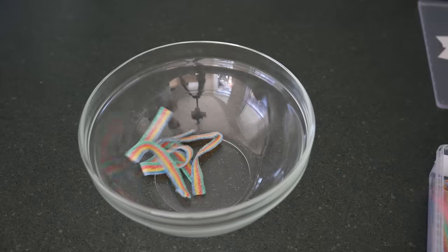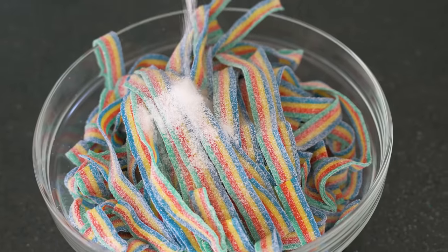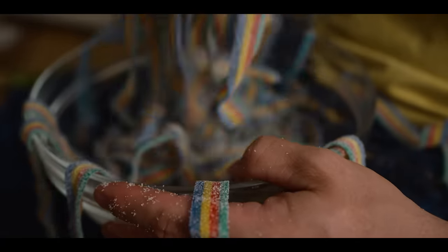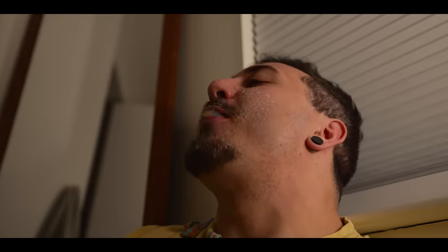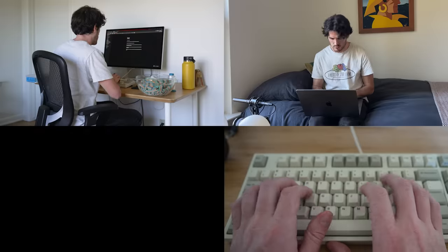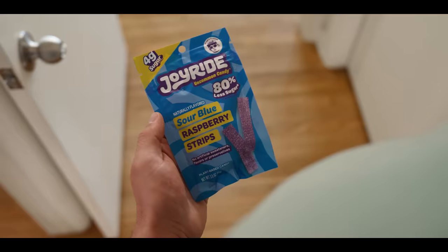I have an idea. Okay, so now that I know the floating strip effect works, it's time to write the script. I decided to write this commercial kind of like a scary movie, where a man is stuck in an endless cycle of eating unhealthy amounts of sugary candy. While stuck in the sugar coma, the candy comes alive and turns on him. And that's when he realizes there's a better and healthier option, which is when he discovers Joyride. One more hour until we start shooting.